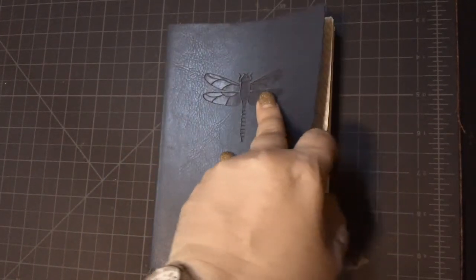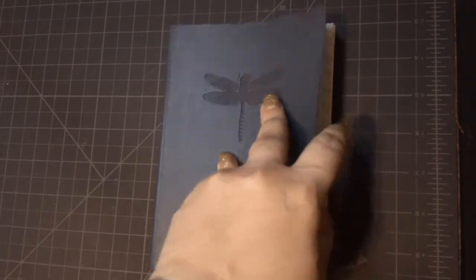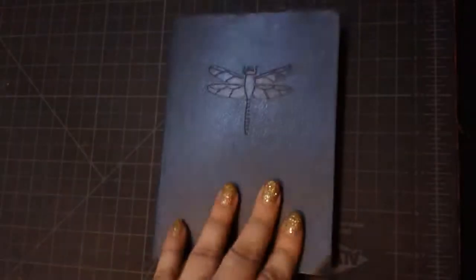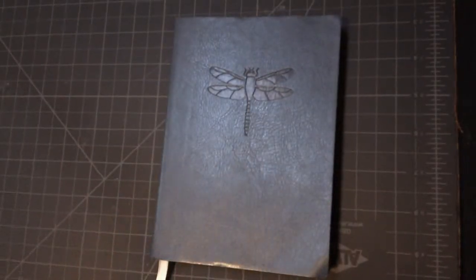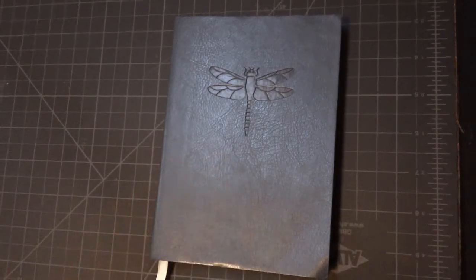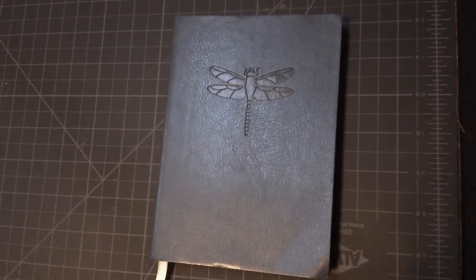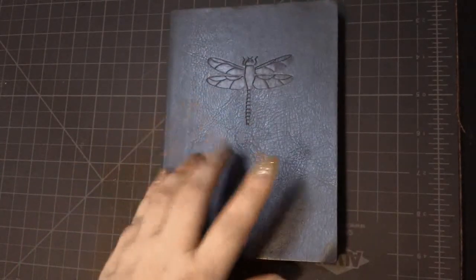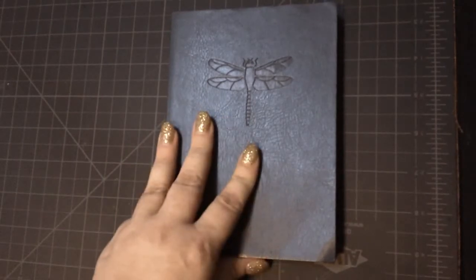Her name is Beth, and I don't have any pictures in it, but I have a lot of writing in here as Beth. Let me just explain what a character journal is. A character journal is where you take a notebook or a journal, and you write the character's journal or diary like you are actually that character. So I'm writing from the point of view of Beth in this journal.